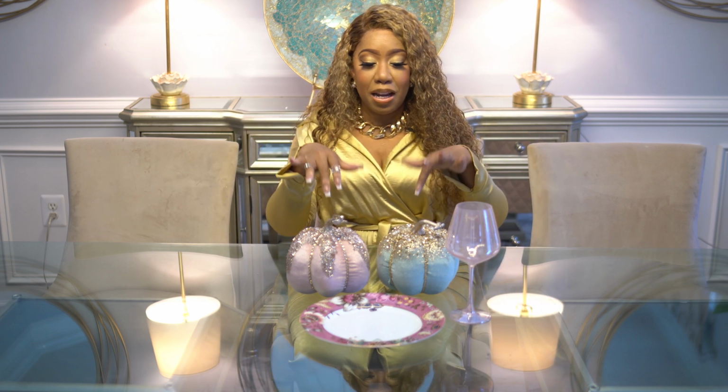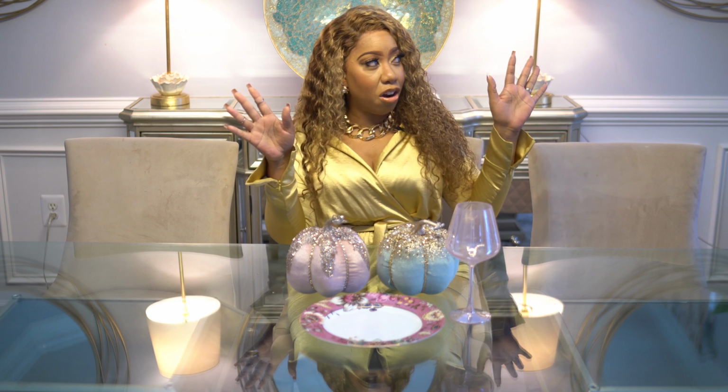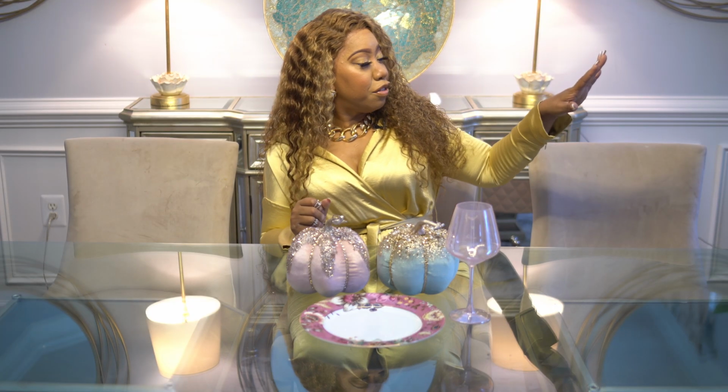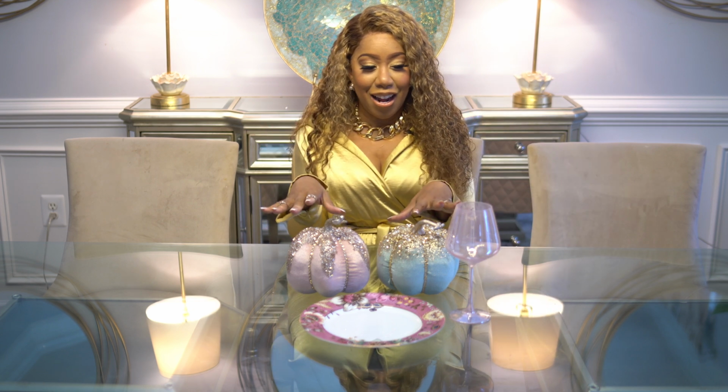I took things from different parts of my home to make this look come together, and I started with the artwork. I have some artwork here that was in the family room. I moved that. I have some artwork that was in my pantry. I moved that in here, and I'm just ready and so excited to bring the entire look together.